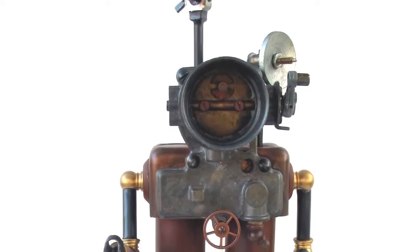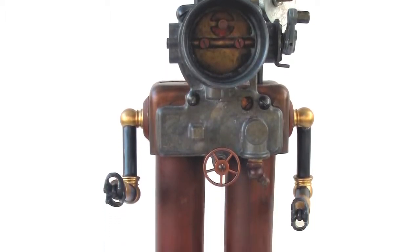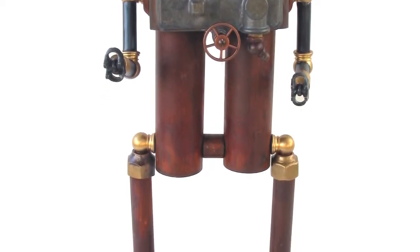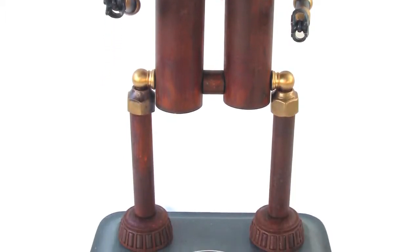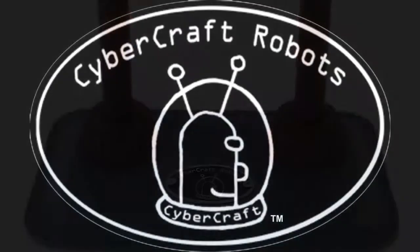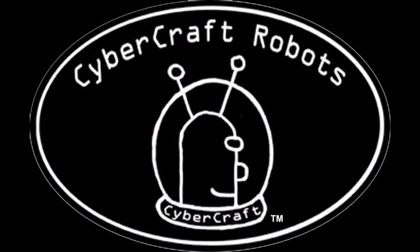So how can you tell if you've met a CyberCraft robot or some other sort? Since the orbiting laboratory came to Earth, we have created a logo for the Earth people. Basically, it's our face to the Earth folks, how other people can identify us. It has in Earth English the word CyberCraft Robots written across the top of it, and there's a picture of a friendly little robot face so that you know that they're good guys.